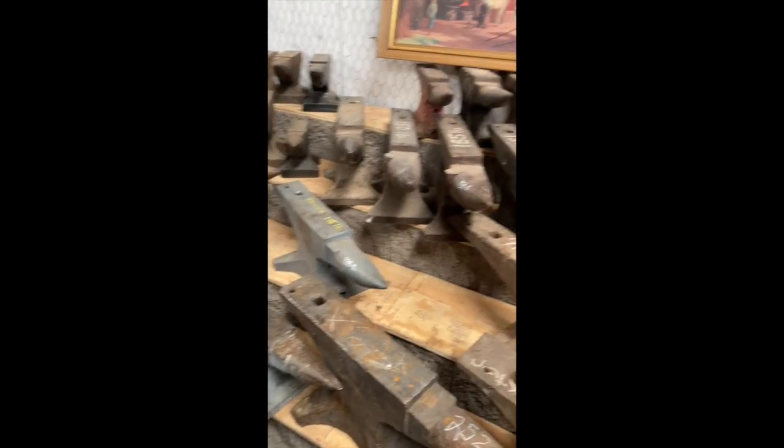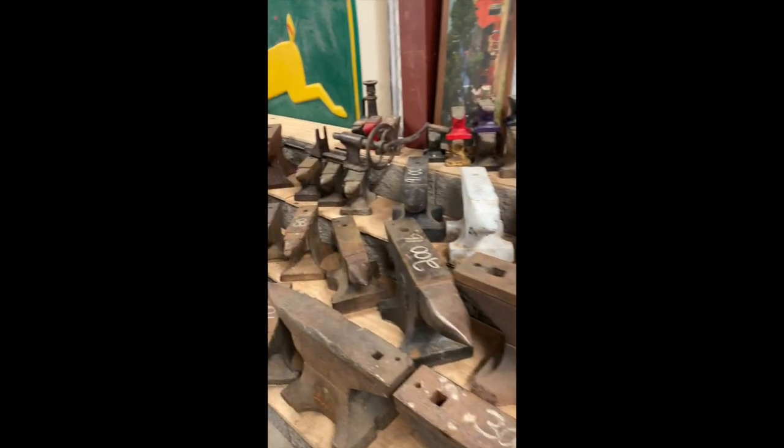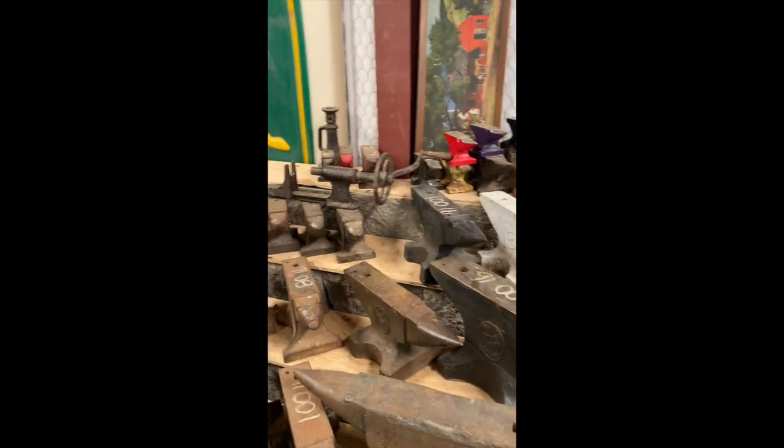Yeah, we've got a few of these that are clip-horn, for horseshoe, and some of them even have a swelled horn, kind of like the Hay-Budden. Illinois Iron and Bolt, which this company owned them, or they owned them, one or the other. They're exactly the same. They're just marked.